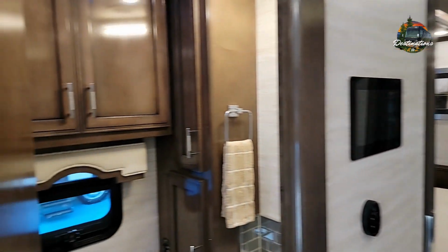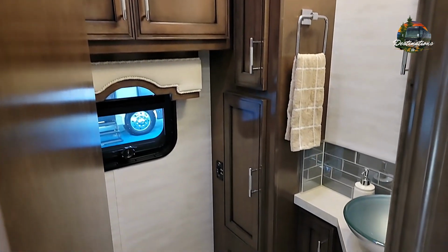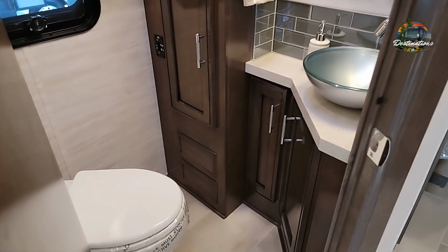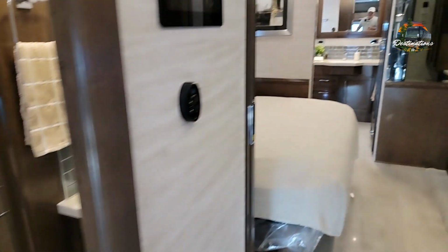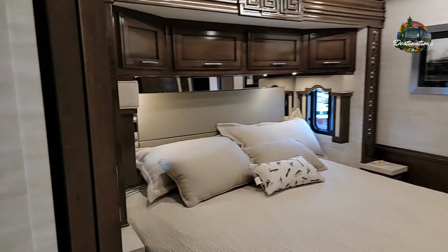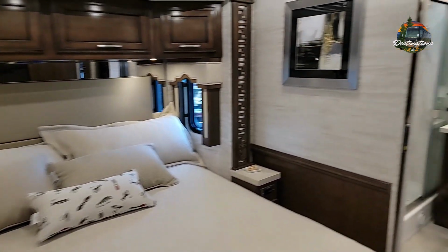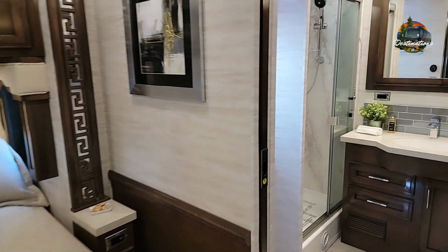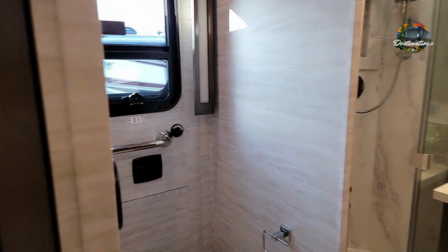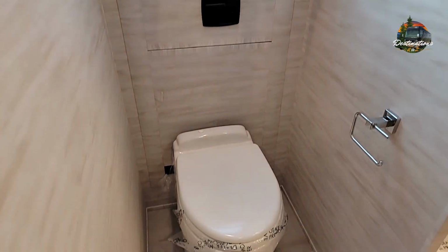Again, the midship half bath. Got a vessel sink. King bed. And full bath back here in the back. So it is a bath and a half unit. You do have an egress door here behind the toilet. Nice shower.